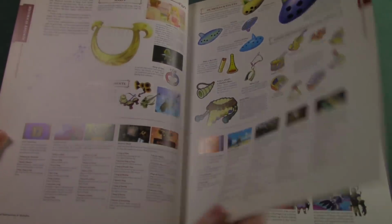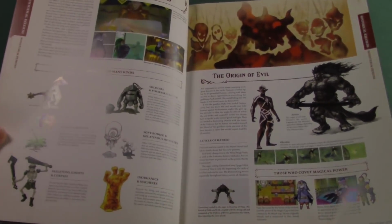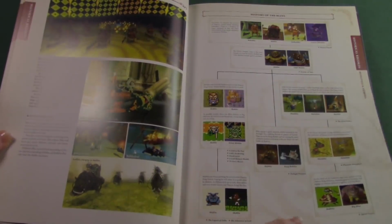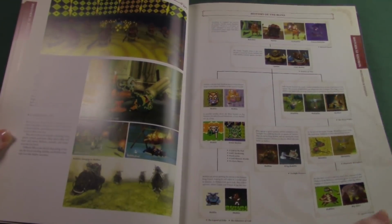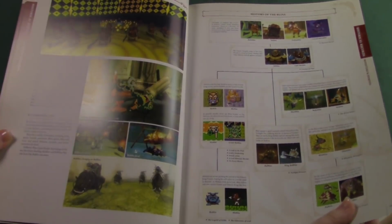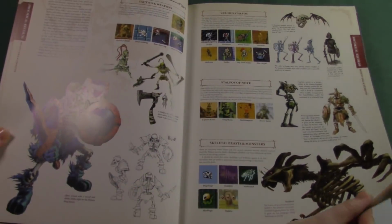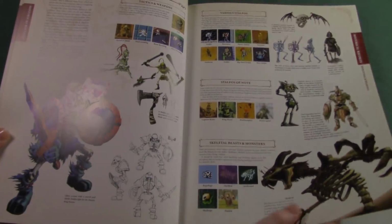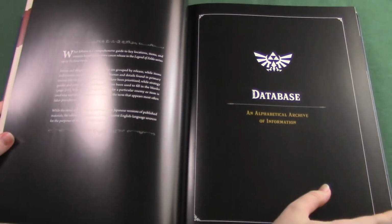Different ocarinas and flutes. Oh, now we go on to the monsters and the demons. The origin of evil. History of the blends. And monsters. The octos, choo-choos. And now here we are to the database.